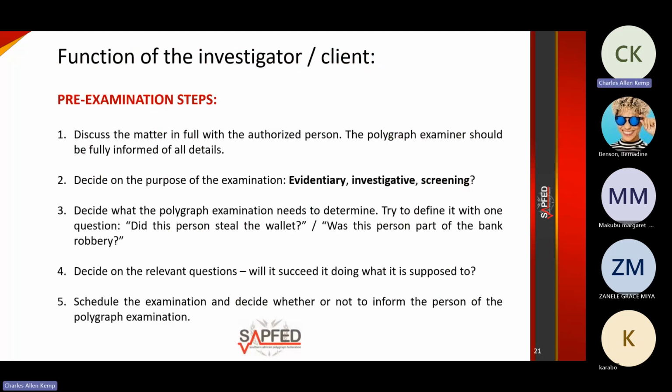So what's the function of the investigator or the client? Also, the investigator and the client need to discuss the matter in full with the authorized person. The polygraph examiner should be fully informed of all details to ensure that they conduct the examination correctly, that they ask the right questions, and that they understand what the examination is to be used for. The investigator will need to decide on the purpose of the examination beforehand.